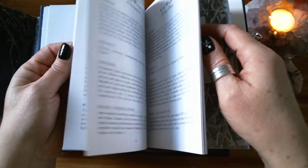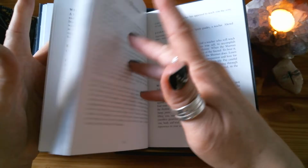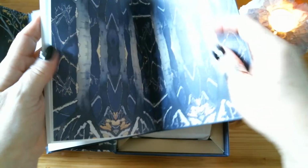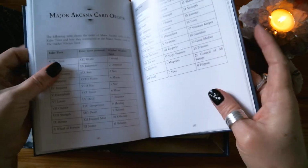Where did I see that? Let me just find it. There is a section where they show you how they have changed the major arcana around, right at the back.